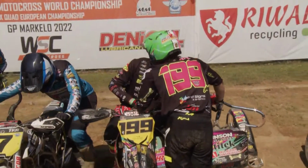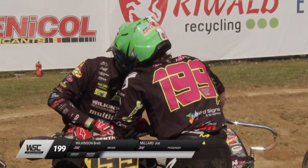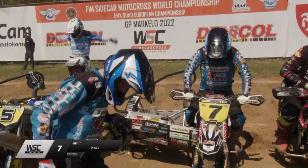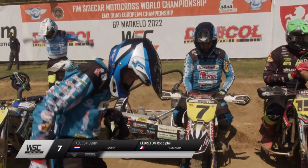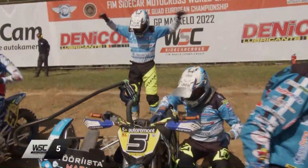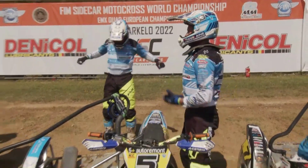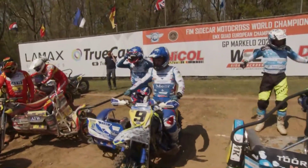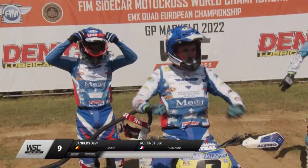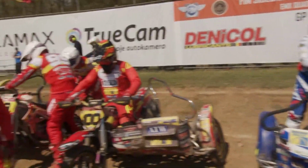Brett Wilkinson and Joe Miller did such a good job in the qualifying session yesterday. And they will be the first of the left-hand side cars towards the left-hand side of the gate. There's Justin Kuban and Rodolphe Lebreton. Kurt Varrick and Larry Kunas. 9 times an Estonian champion is Kurt Varrick. Larry Kunas twice an Estonian national champion. Davy Sanders and Luc Rostang, the Belgian and the French, on the number 9 machine.